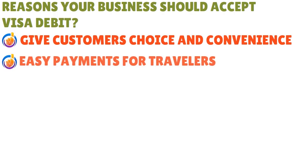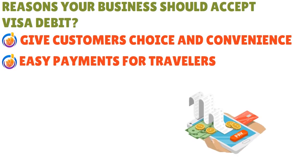You have easy payments for travelers. So Visa debit allows customers from countries where debit cards are common to continue using their cards in countries that do not typically use or accept debit cards. So travelers may not travel with large amounts of cash. So by increasing the variety of cards, you're making it easier for travelers to shop with you.